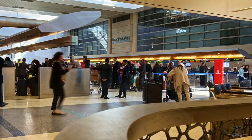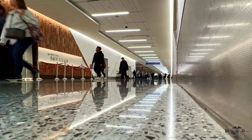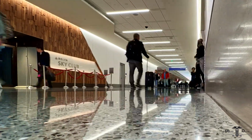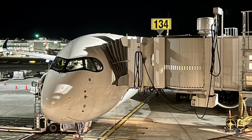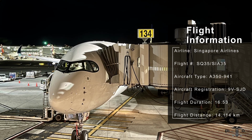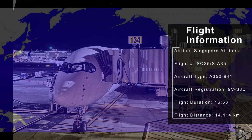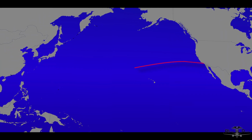Soon enough, it was time to drop off my luggage, where I was greeted by the friendly ticketing agent, who promptly tagged the bags and printed out the boarding pass. Once through security, it was time to visit a lounge for a bite to eat and something to quench my thirst. The aircraft carrying us tonight is an Airbus A350-900, registered 9V-SJD. Tonight's flight time is scheduled for just under 17 hours and will cover a total distance of 14,114 kilometers.